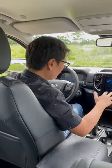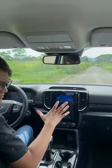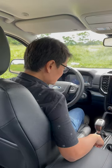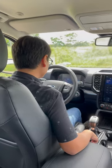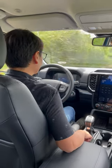Now, before we move on to this, we are in a pretty safe environment, no cars around us, and generally, don't do this in a public area. We're going to drive up to 40 Ks per and see how the EPB reacts. And 40, pull.